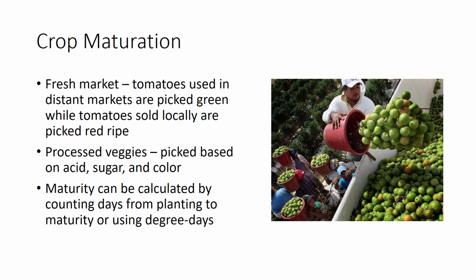Growers should know when crops are at peak color, flavor, and overall quality. Vegetables are harvested at different stages of maturity for different uses and markets. For example, in the fresh market, tomatoes to be used in distant markets are picked in the green stage, whereas tomatoes that are sold that day are typically picked when they are red ripe. Vegetables to be used for processing are often picked based on acid, sugar, and color levels, which can be measured using instruments.